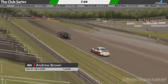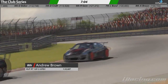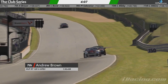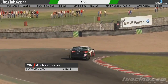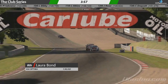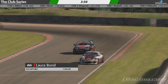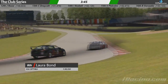So we are on lap 16 at the moment. Jamie Fluke 1 second ahead of Rob Reed now, with Wojciech Zwiniewicz in third. David Baker now back to half into that 7th place. So a close battle between the two of them a while ago, and Brown has finally made it, but Bond is able to close up on the brakes, and it's at this point where those tyres are really going to start going off on the C-Spec car. And well, just going through Druids once again, and Laura trying her best to catch up to that C-Spec of Andrew Brown.